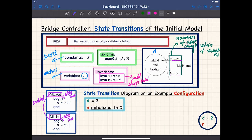And let's ask the first question. Is ML out going to maintain, let's say, invariant I, always? That's a very critical question. Even before I draw the diagram, do you guys think there might be a way to let ML out be taken a few times and then it's gonna violate the invariants? Is there any way?